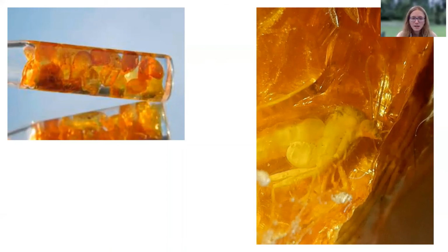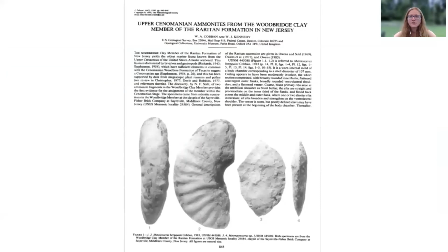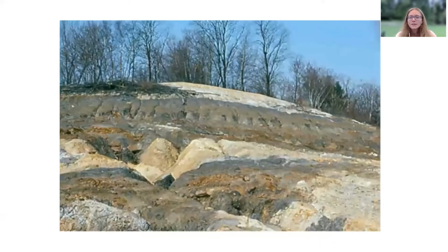So here's another example of a fossil you can find in the Raritan Formation. This is actually aquatic rather than amber, and it's an ammonite. Those were the little spiral things that were in the ocean during the time of the dinosaurs, and before the time of the dinosaurs as well. So yeah, they're kind of cool. And then here's a picture of some Raritan Formation rocks.